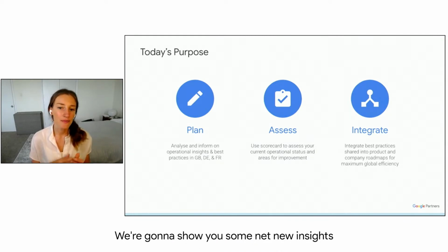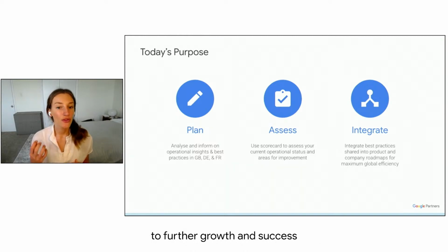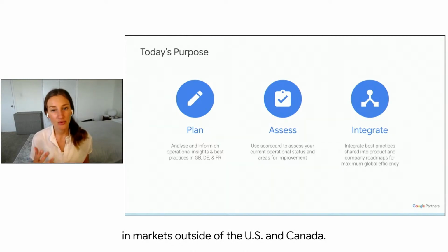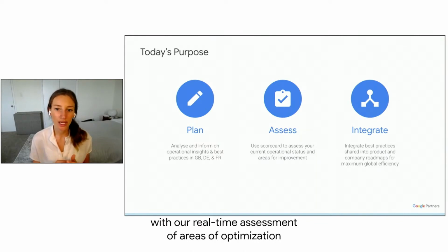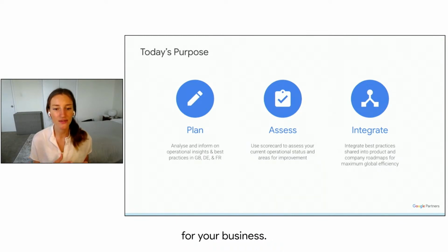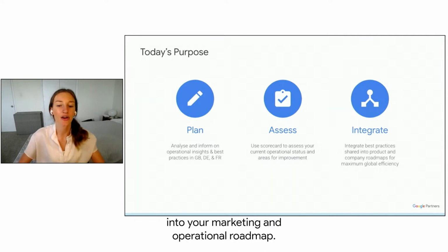We're going to show you some net new insights that you can action against immediately to further growth and success in markets outside of the US and Canada. You will be able to leave this bootcamp with a real-time assessment of areas of optimization for your business. And finally, we hope you will be able to integrate these insights and learnings into your marketing and operational roadmap.